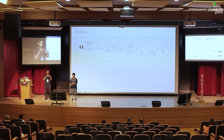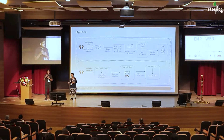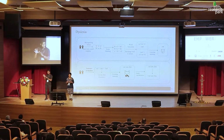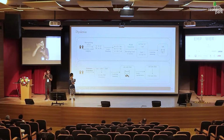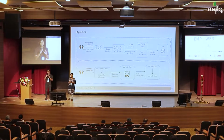It can be in recognizing the letters, or in letter to sound mapping, in learning blending, in word formation, or in breaking a word into letters. And then when we move from the word stage to the sentence formation stage, there is also difficulty. What we have understood from our discussions is that even if the student with dyslexia is taught the meaning of a word, when the word is put in a sentence, the child may face difficulty in learning and processing the sentence.